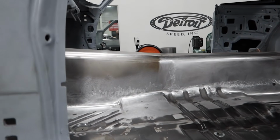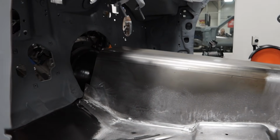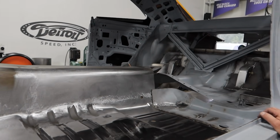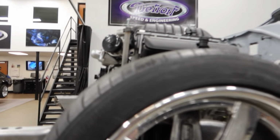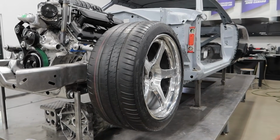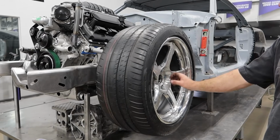But no, the tunnel looks amazing. And of course, you're always making really quick progress on this. And I noticed you got some tires mounted up too. Yeah, got some Michelin Sport Cup 2s. These are our house mock-up wheels.